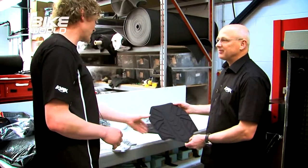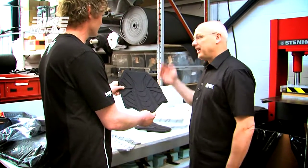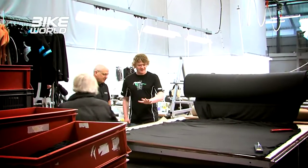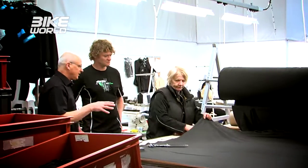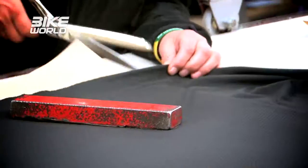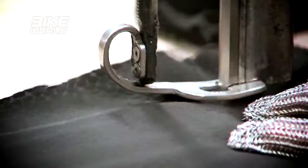Brilliant. So that's how you get the actual moulding there, and then it needs a bit of sewing, doesn't it? It does, and that goes on into this next section. So Jeff, what's Evelyn doing here? She seems to be laying out lots of material on top of each other. Yeah, basically when we cut garments, we don't cut them individually, we cut them 20 at a time, and Evelyn is now laying up 20 layers of this fabric.